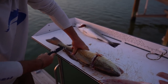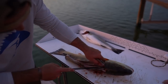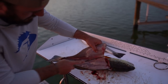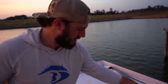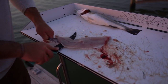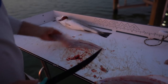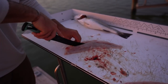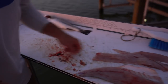And just work your knife down, and then you want to work your knife up and over those ribs. Just like that. And you want to take your meat off that skin. This is just a redfish fillet. Got some pin bones in there. And that is how you clean a redfish.